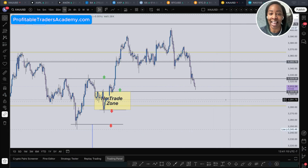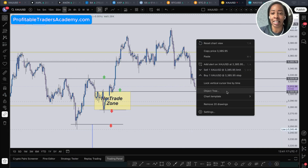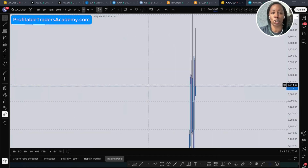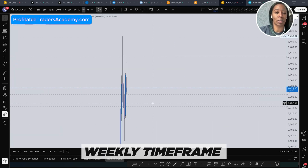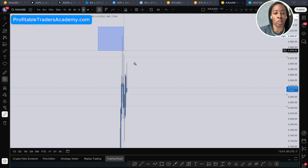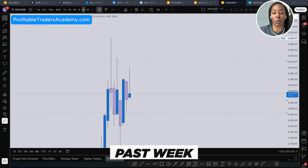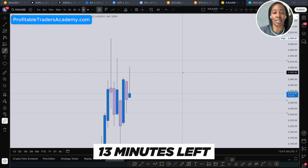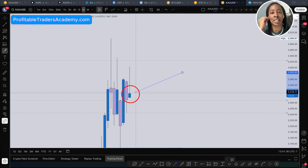So here is what we have on the charts right now. I'm just going to start with really fresh analysis and, as usual, go on the weekly time frame so we can take a peek at what has happened this past week. The market is now almost closed and we have about 13 minutes left, and we can see right now this candle is forming a very weak bullish candle.